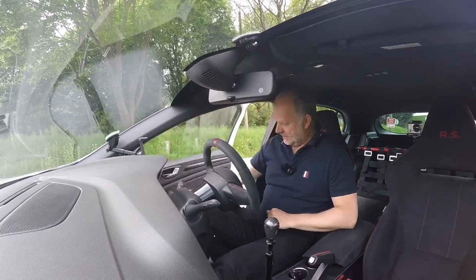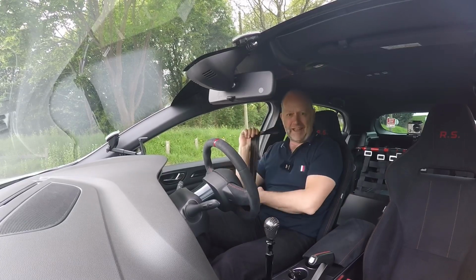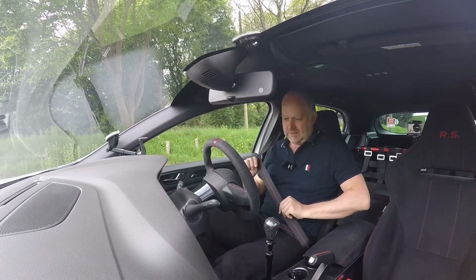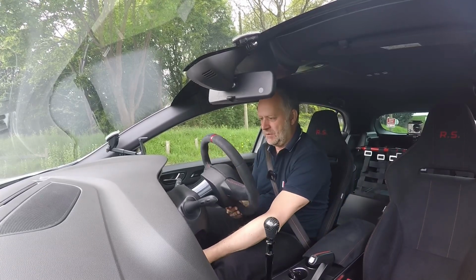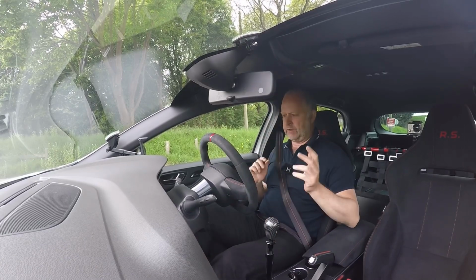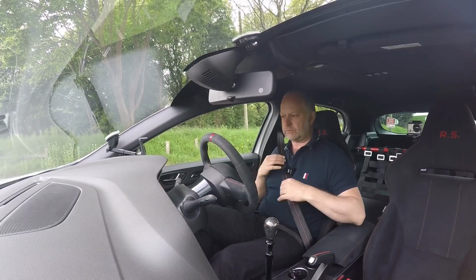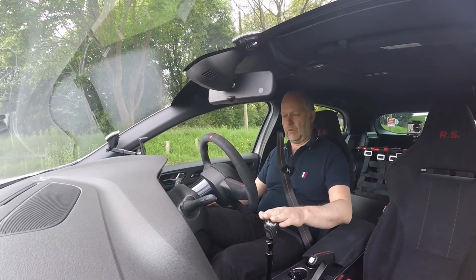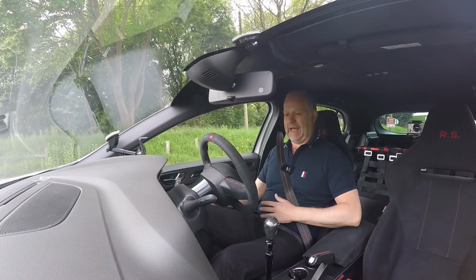So, my first ever drive in a Renault Megane RS Trophy-R. So excited. The only thing the owner's done with this car, well, two things. One, he bought it actually second hand. The CAE shifter was already fitted. But actually this owner's got an R26R as well, and he's got a 0.1 shifter. But this one's a CAE, so adds to the experience.